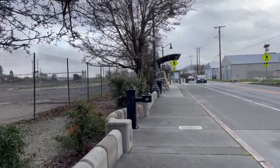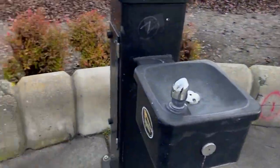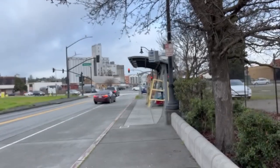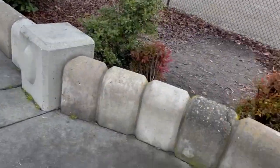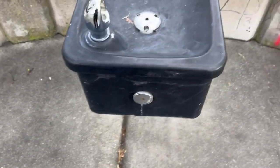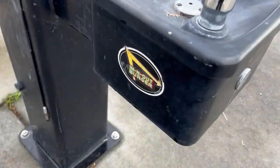So we're going to do a walkthrough here of the station, of the bus stop. I'm not going to go over there because there's someone over there. I think that's where I'm going to be getting on for 48. But anyway, there is a bus stop for Sonoma County Transit. Water fountains, which I don't think work. Yeah, they don't work.